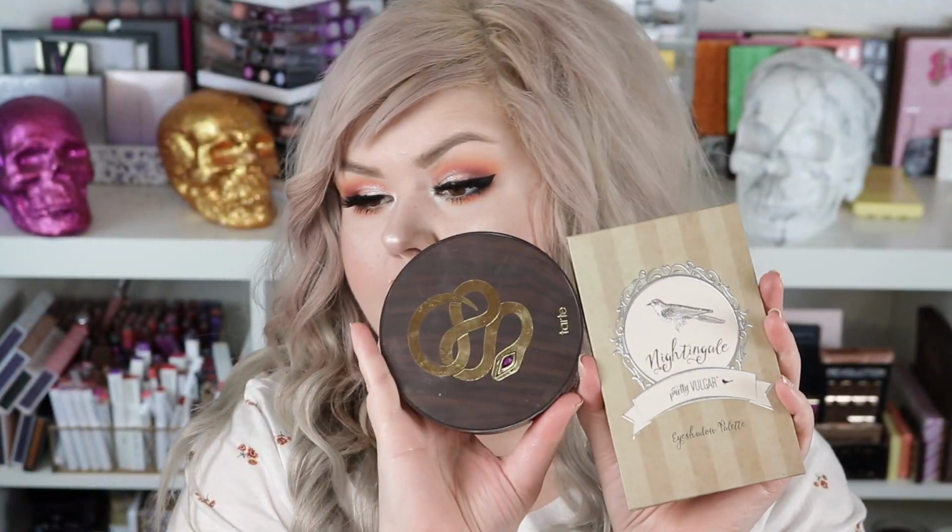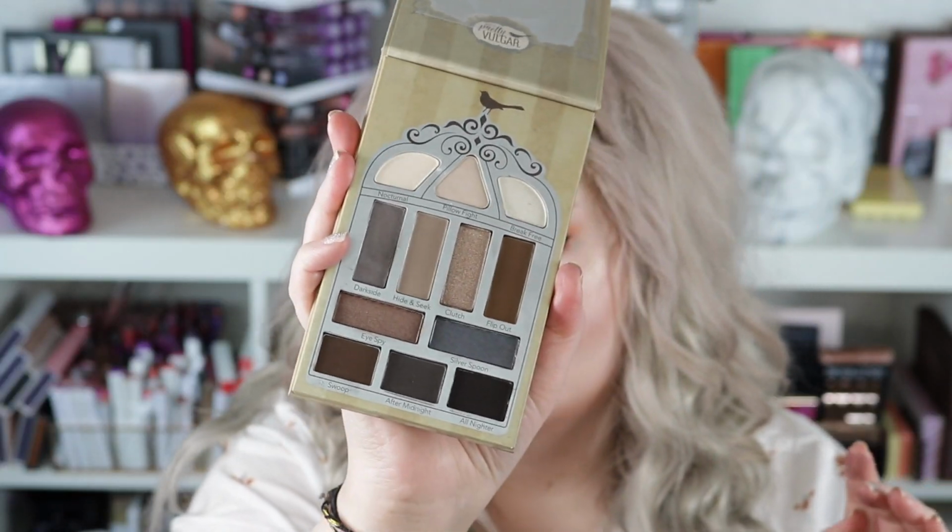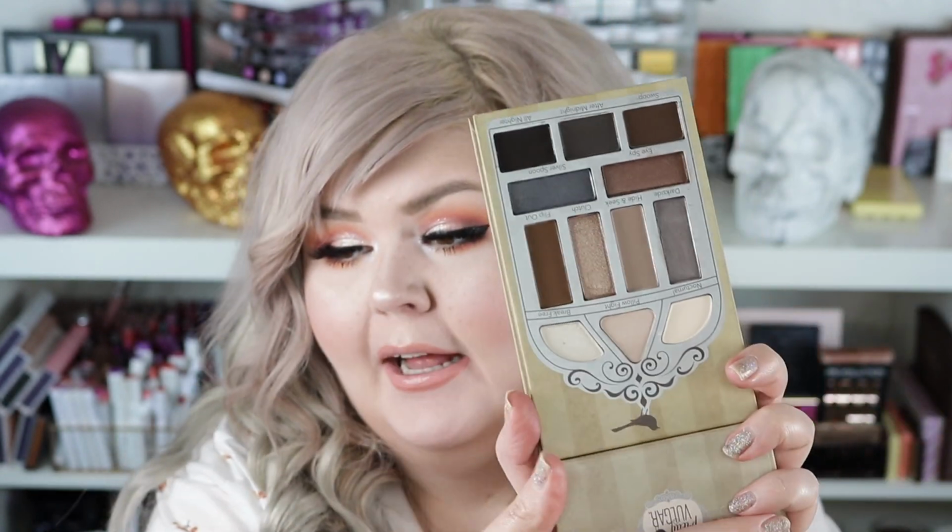All right, the two that we are going to look at are the Tarte Rainforest After Dark palette and the Pretty Vulgar Nightingale eyeshadow palette. All right, so we're going to look at the Pretty Vulgar Nightingale palette. This one is definitely cool toned. I haven't even used this palette. The fact that I haven't used this palette kind of gives it an advantage. So I do want to try it out.